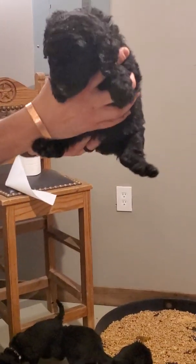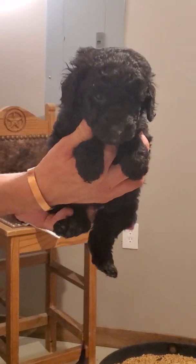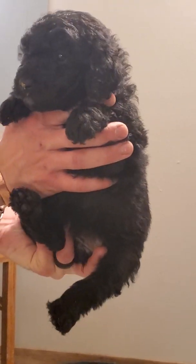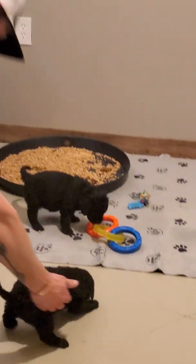And this is the light pink girl. She's pretty small too. She's a cutie. Is she solid? She's got a little bit of white right there on her. I kind of feel like at some point she may go ahead and silver out like her mom. So, she could be a really pretty salt and pepper.